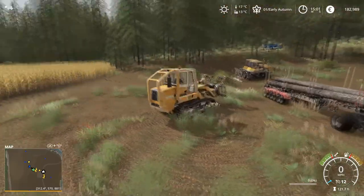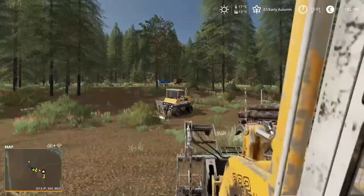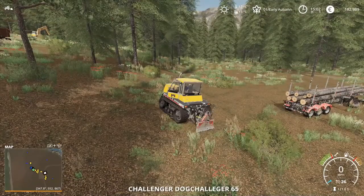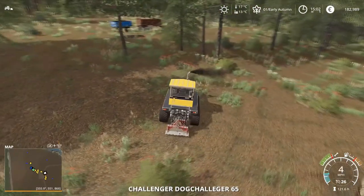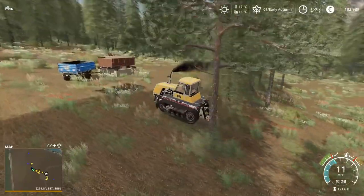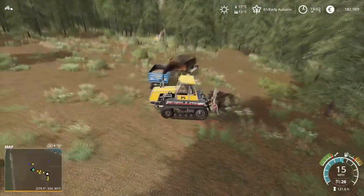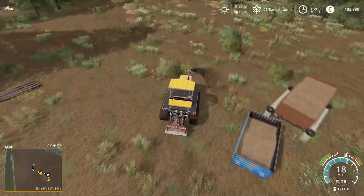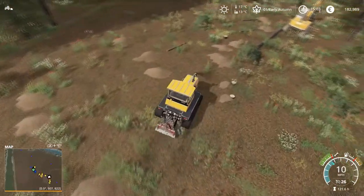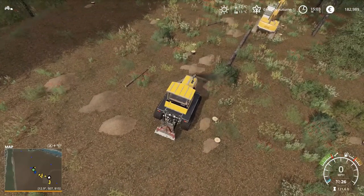So if we leave this here. Let's turn that off. Grab the old doggeroo here. Lift that up again, and now we are going to carry on and do some of these. Get some of these trees cleared out a bit, make some space. Probably grind out these stumps as well, and pick up the. Oh, I missed one. That's awkward.